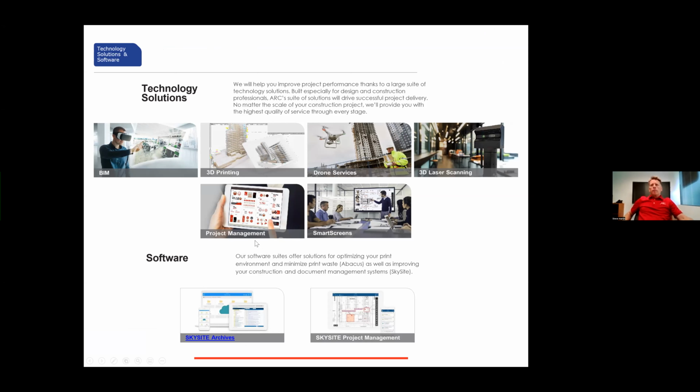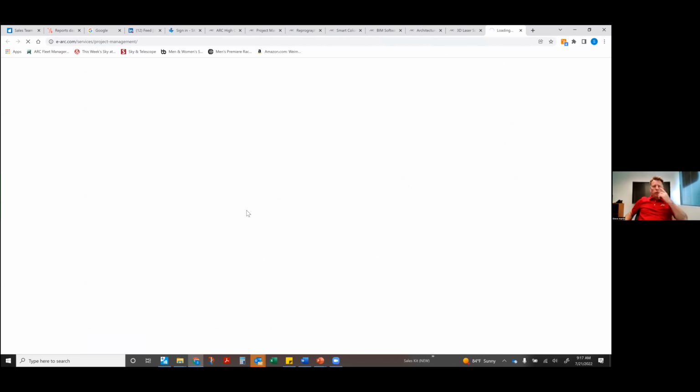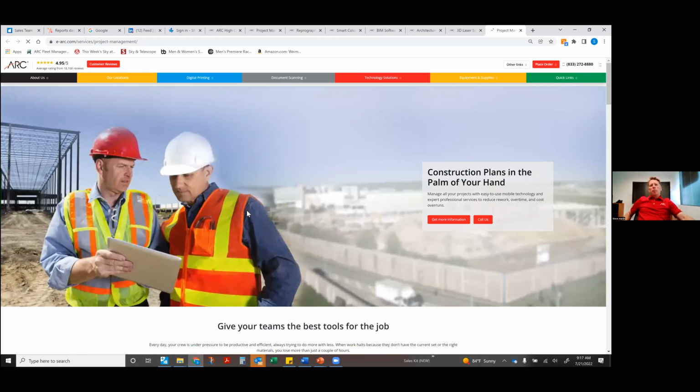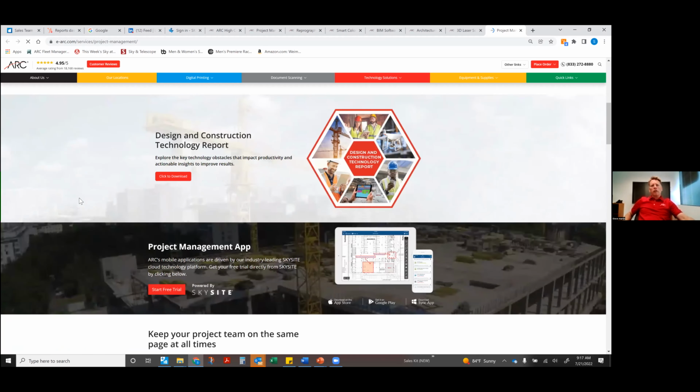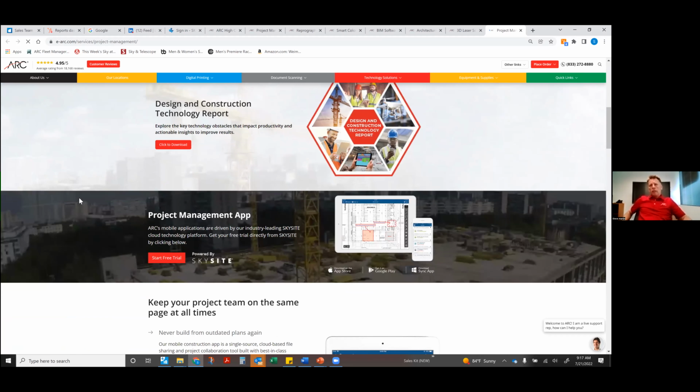So one of the big things that we're known for is our project management. I briefly talked about that in the picture of the job trailer. And with project management, we have a team of people who help our customers manage their projects. So Skysite is our product, and we have two parts of it. We have the project side and we have the archive side. The project side basically can manage your documents from the design phase all the way to closeout.